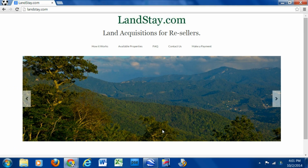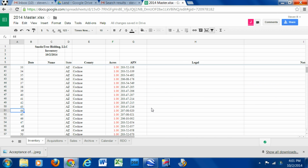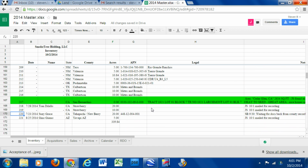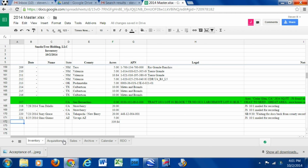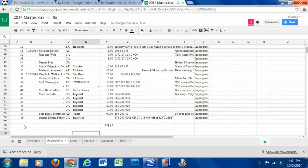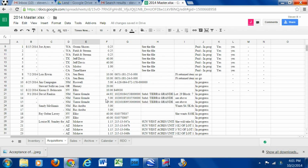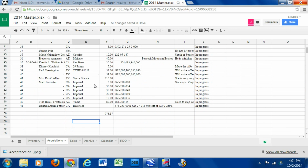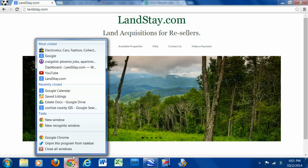Just while I mention it, we've got a ton of property. So if this one doesn't work for you, or for whatever reason, just come back and take a look. We've got 340 acres in inventory, 220 lots, and then 1,000 more under contract, 48 lots, some bigger stuff, really nice stuff all over the Southwest, Washington State. It's actually pretty cool. Like I said, we've been doing this for quite some time.